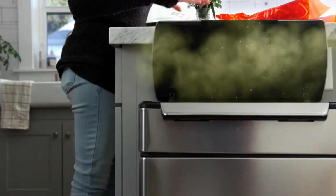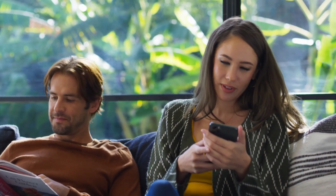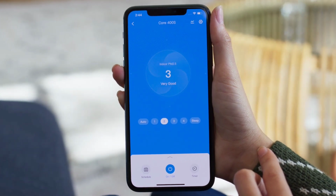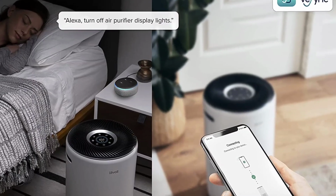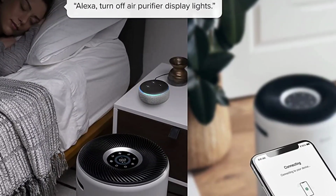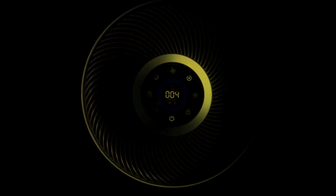In performance tests, the Core 400S improved air quality by around 96% in a 320 square feet room within 60 minutes. Levoit Core 400S is 100% ozone-free and completely safe to use. Levoit gives a 2-year warranty on this model.